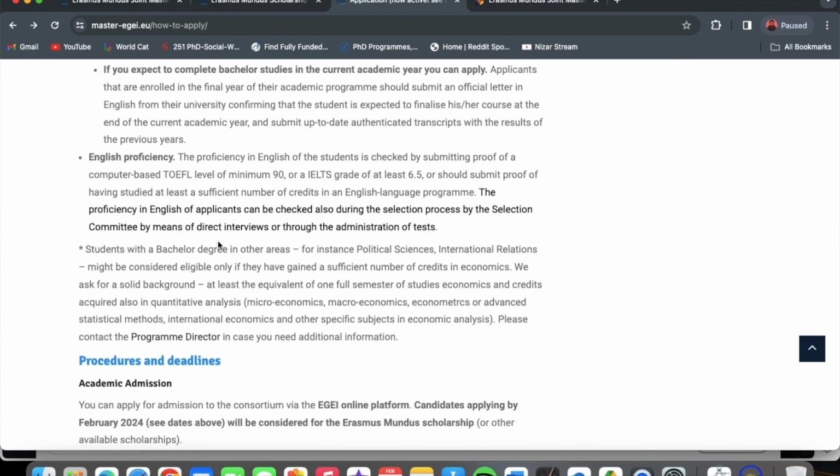Then your English proficiency. The proficiency in English of the students is checked by submitting proof of a computer-based TOEFL level of minimum 90 or an IELTS grade of at least 6.5, or they should submit proof of having studied at least a sufficient number of credits in an English language program. The proficiency in English of applicants can also be checked during the selection process by the selection committee by means of direct interviews or through the administration of tests.